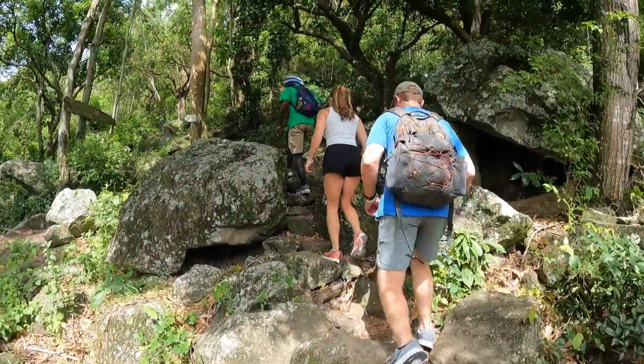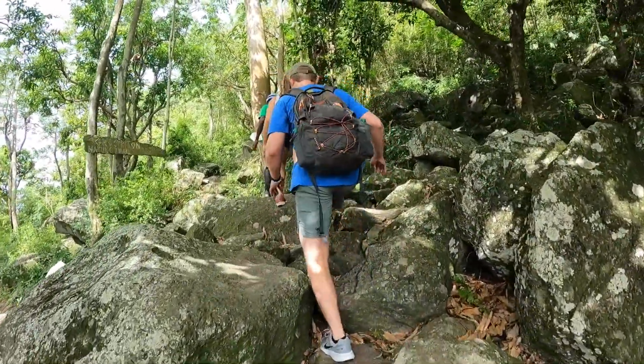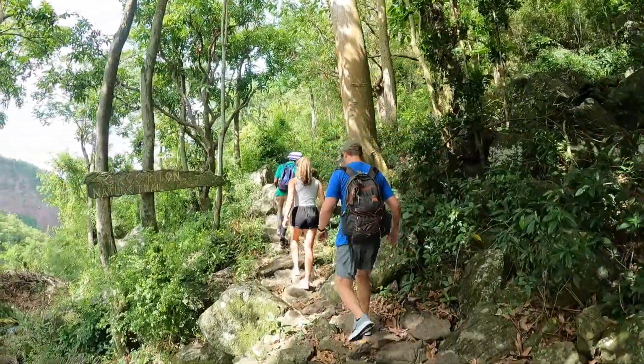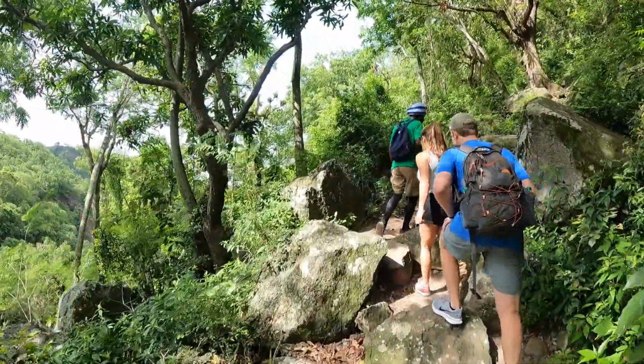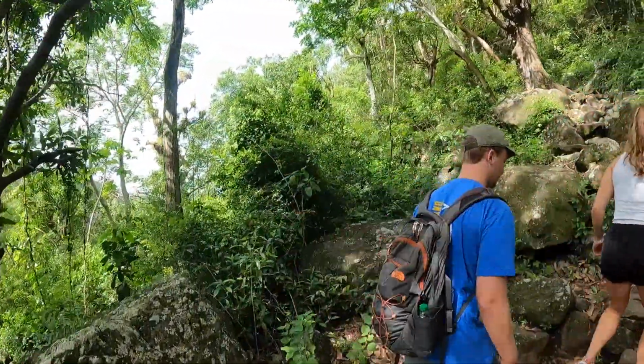We are ascending 2,600 feet up Gros Piton. We're already at 600 feet above sea level at the starting point. Here we go. Many stops along the way, a couple good lookouts. Yeah, we're going vertical.